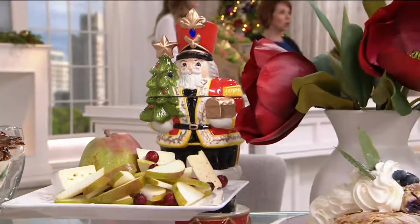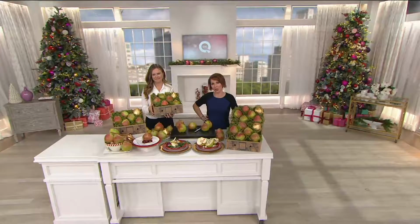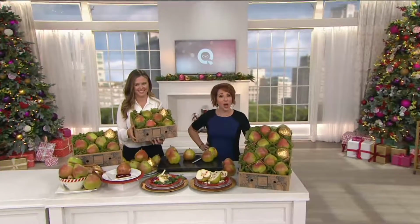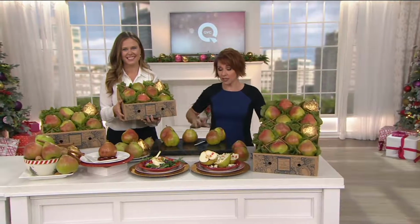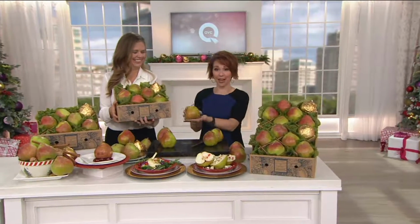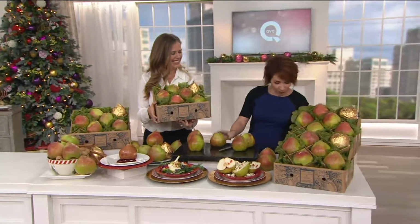I like to call it one of our limited edition fruits that we have here at QVC because it only happens one time a year, right before Christmas, and the harvest this year for the Rogue Valley Royal Riviera Pears from Harry and David is enormous. Huge. The individual pears are enormous. So if you want to dial in, it's M52-982.